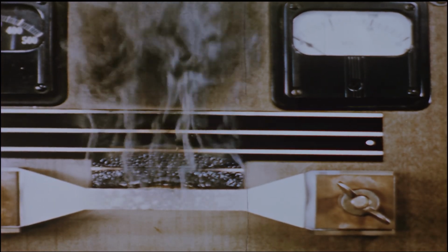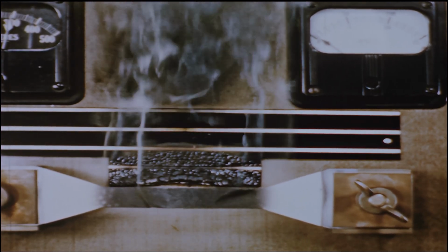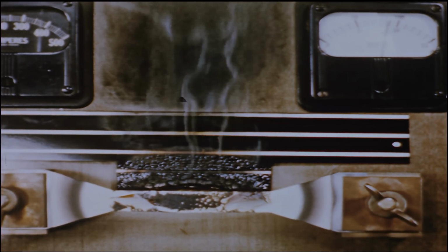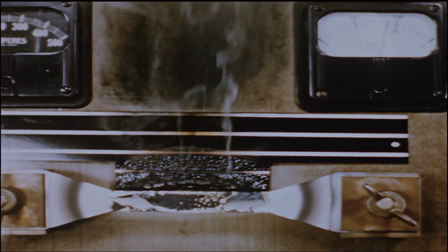Now compare the first sample with this one, which has been coated with fire retardant paint. No flame is visible at the sides. It will not intensify or propagate a fire. Even the heated portion does not burn. It merely seems to disintegrate and then falls off.